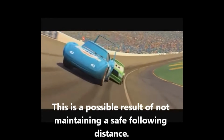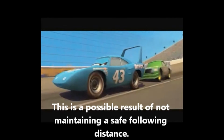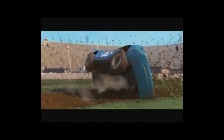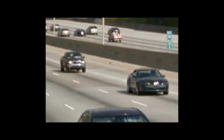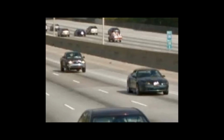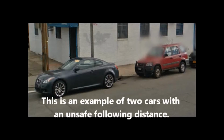Following distance is the minimum amount of safe traveling distance between two cars. A good way to ensure you have a safe following distance is to use the 3-second rule. To use the 3-second rule, you need to pick a landmark such as a road sign or a billboard. Then after the car in front of you passes the landmark, you have to make sure it takes you 3 seconds to pass it also. If it takes you 3 seconds, then this is a safe following distance. Be aware that the faster you are going, the bigger distance there will be between you and the car in front of you. Likewise, the slower you are going, the smaller the distance there will be between you and the car in front of you.